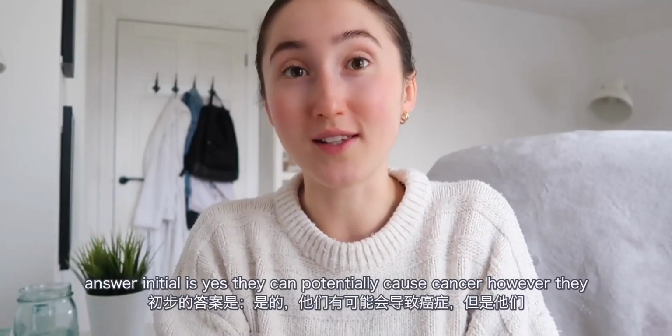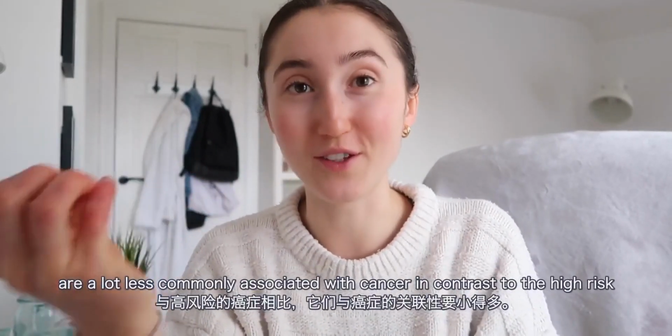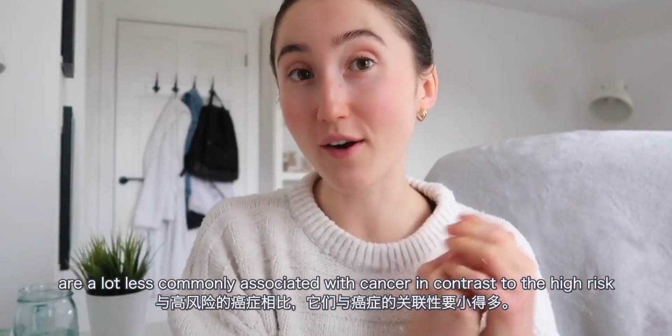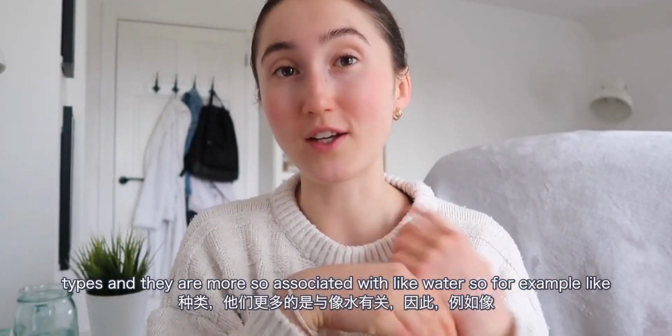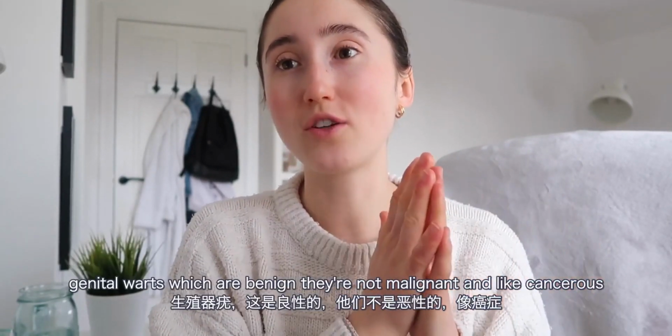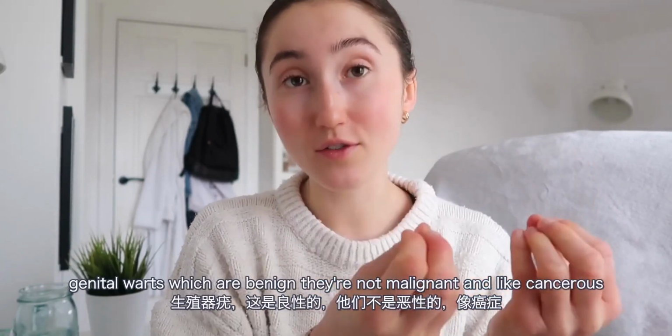The next question, question number 6, is basically, do the low-risk HPV types cause cancer? Now the answer in short is yes, they can potentially cause cancer. However, they are a lot less commonly associated with cancer in contrast to the high-risk types, and they are more so associated with warts. So for example, genital warts, which are benign, they're not malignant and not cancerous technically.